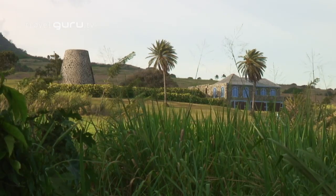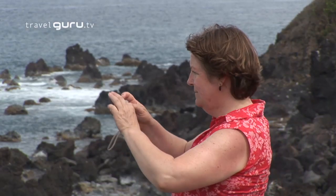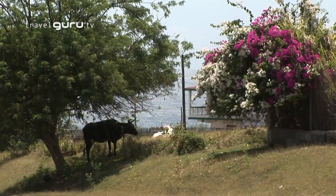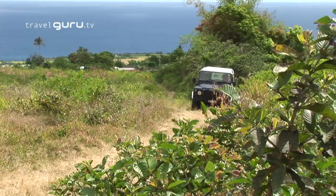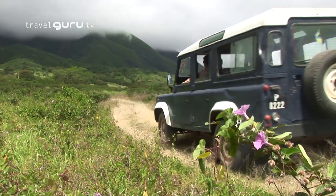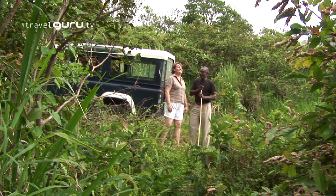St Kitts doesn't really fit into what I would call the fly and flop holiday mould. Unlike some islands, it's relatively new to tourism and still largely uncommercialised, and for me, that really is a big part of its charm. It's the kind of place that deserves to be explored. Almost two thirds of the island's interior is covered by rainforest.